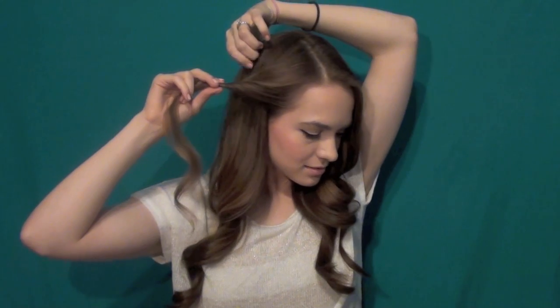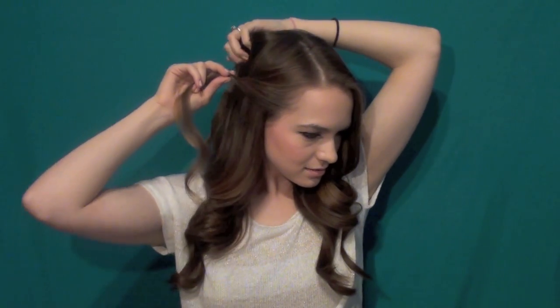So here's our next one, which is called the Subtle Twist, and I've seen this one pinned on Pinterest so often. You're just going to take a chunk of hair from the front. It pretty much goes from your part to your ear, and you want to do it on the side that you have the least amount of hair on. Then twist it up towards the sky or the ceiling, and then just go ahead and move the hair right next to it out of the way.